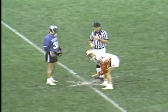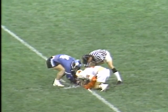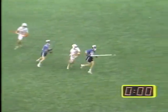9-7, and Edel is breathing a little easier. Hopkins allowing 2 goals in quick succession. Just when you thought Hopkins was taking control, here comes Maryland for 3 goals. And that's the end of the quarter.